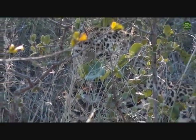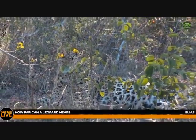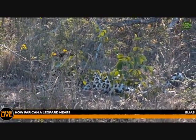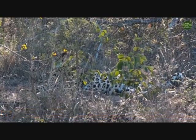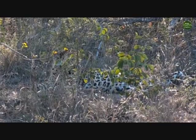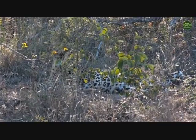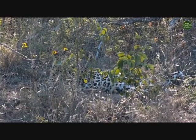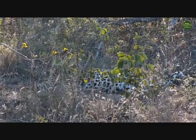Elias, well, a leopard can hear very well too, so she'll be hearing these monkeys and she won't be very happy that they're telling everybody that she's here. But luckily for her, she had a nice meal this morning. She ate lots of that impala, so she's got quite a fat belly, and that's why she would have come for a little drink. And now she's just relaxing in the shade, just trying to cool off.